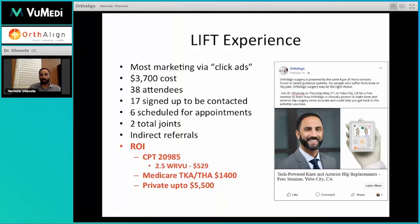It does not take a lot to get your return, and in addition to that, if you're able to bill for the computer navigation code, which is CPT 20985, that's an extra 2.5 work RVUs, or in my facility, how it translates to approximately $529. Now that's going to vary from what actually the insurance companies may pay and which insurance companies are going to pay it, but it's something to keep in mind, especially if you're on an RVU based value only anyways, to get extra RVUs to add on to your case.